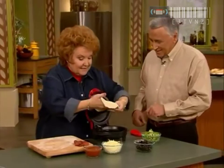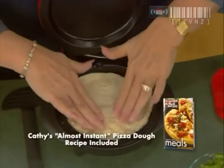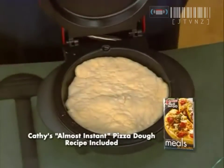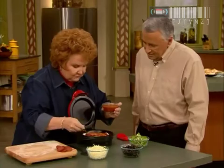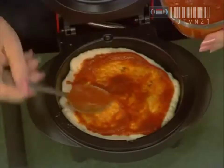Exactly. Right, like how about pizza. It makes the best pizza I've ever had. Now, this is my almost instant pizza dough, and the recipe comes with it. All you have to do is pop it in there and then put whatever toppings you like. It's a personal pizza, so you don't have to wait for the delivery man, pay extra for all the toppings. No tip for the driver here either.